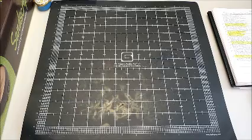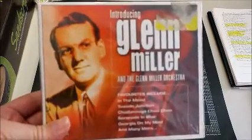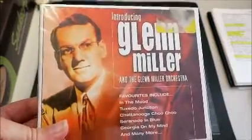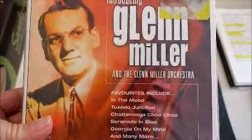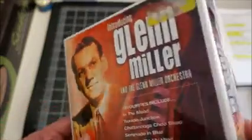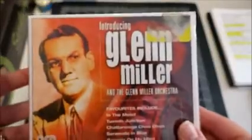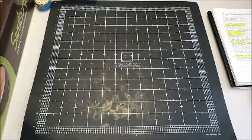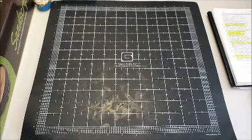Next up, for $1, I got this Glenn Miller 3CD box set. Glenn Miller and the Glenn Miller Orchestra. Got it because it was brand new and sealed. Hoping to get 10 to 15 out of that.